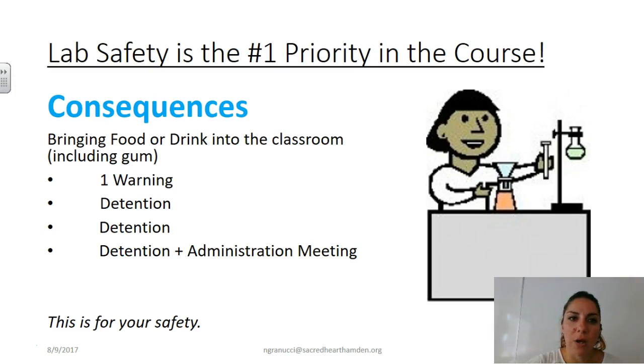So, just some consequences. I don't want to use these as a punishment, but I do need to enforce these rules, and because it's your safety, they are very strictly going to be enforced. So the first thing is no bringing food or drink in the classroom, and that includes gum as well. I will give you a warning, because like I said, I know that life happens, and you forget things. I forget things all the time, I don't like to really admit that, but I understand that you're forgetful, and you can forget, even on your best days. I do know that. Because of that, I will warn you the first time, okay? So if you forget, I'll give you a warning.